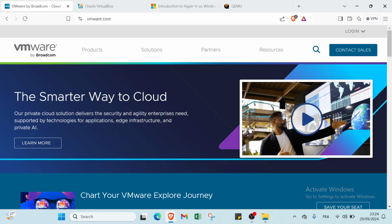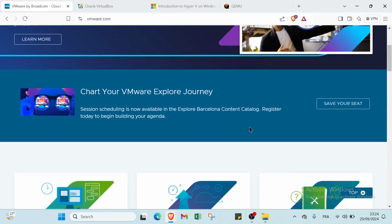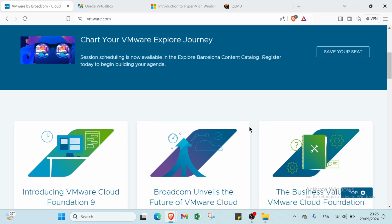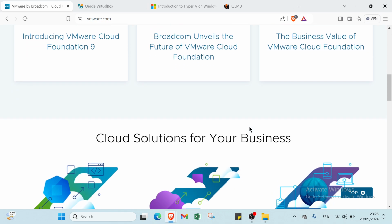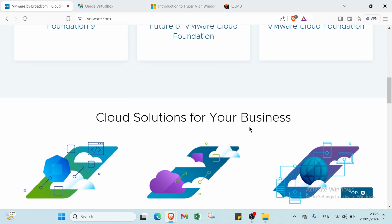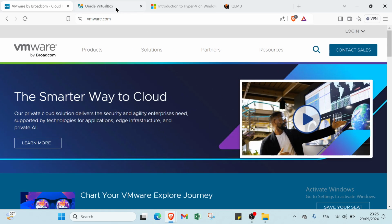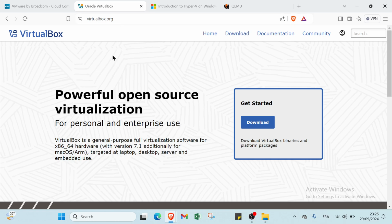So its benefits include enhanced resource utilization, improved scalability, and enhanced security features, making it ideal for enterprise environments. VMware's tools such as vSphere facilitate effective management of virtual resources, ensuring high availability and disaster recovery. Additionally, its seamless integration with cloud services allows organizations to adopt hybrid cloud strategies, optimizing IT infrastructure while supporting innovation and agility. So that's it for VMware, and let's move on to the next one, which is called VirtualBox.org.